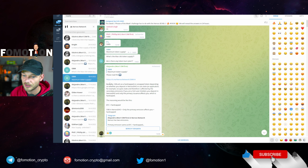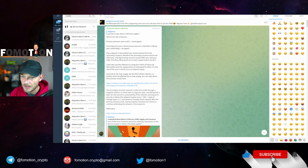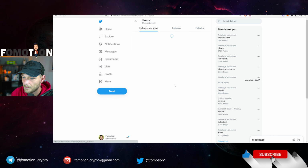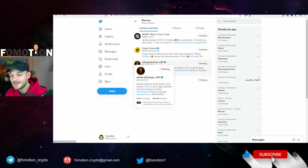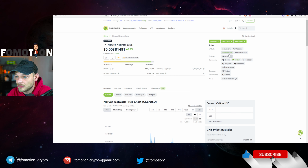Basically, CKB acts as a hard capped or uncapped token depending on whether you deposit in Nervos DAO or use state and application. Blah blah blah. Yeah, so it depends on the usage. This is not interesting. I don't like this. I don't like that. People following them: Doquam, but is that really what you want? Crypto Burp, Crypto General, and move-to-earn projects. Okay, so they don't really have important eyes on them.